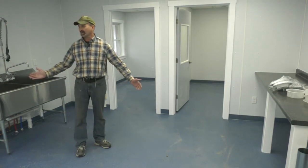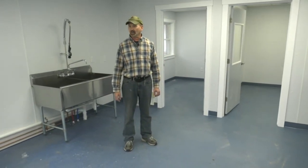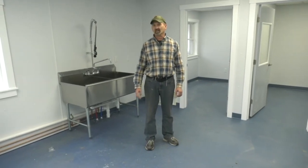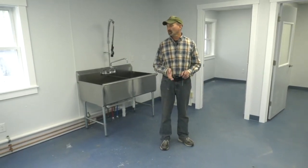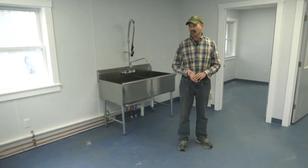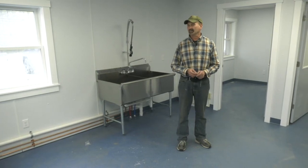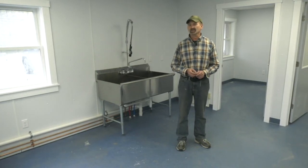This main room here, when cats first come in, we're also going to be able to do a little bit more of our own lab work. We'll be able to do things like check for worms in the feces. We'll be able to do more in the way of distemper shots and that type of thing that will save us money and time transporting cats to the vet all the time.